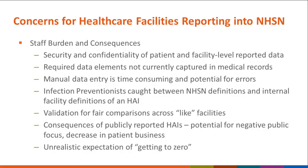Consequences of publicly reported HAI. So what's the potential negative on a hospital? They're going to look bad. It's going to look like it's dangerous to be in that facility. Our patients getting sick and dying.